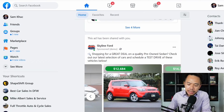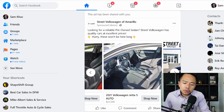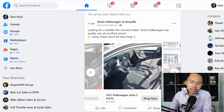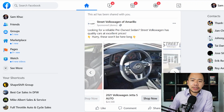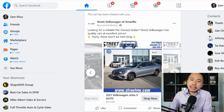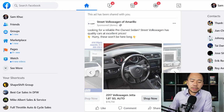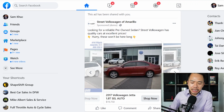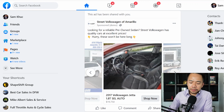With Facebook ads, you can actually control who you're targeting, who you're serving ads to. I mean, if you wanted to blanket the entire city with your car ads, you could absolutely do that. I wouldn't advise that, but you can serve everyone in the city your car ad if you had enough budget and you just set no targeting on your Facebook ad campaign.